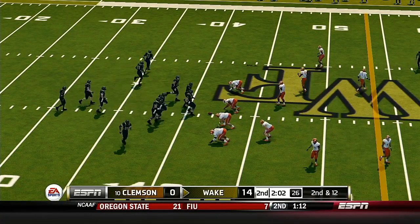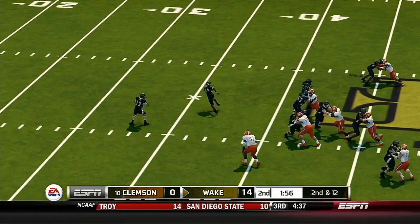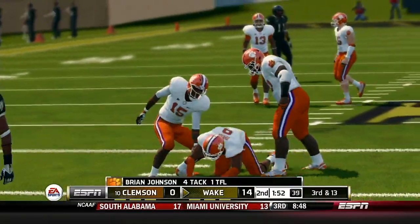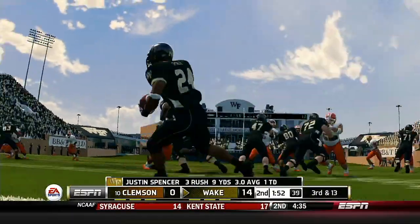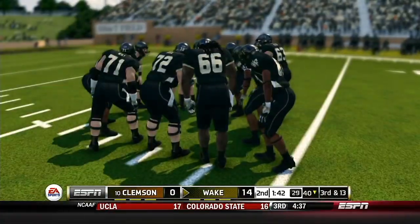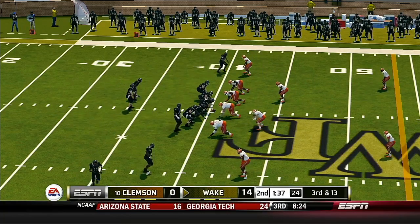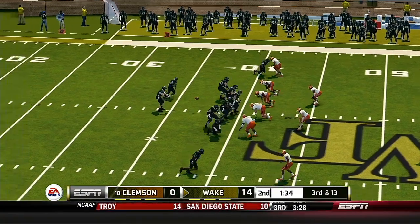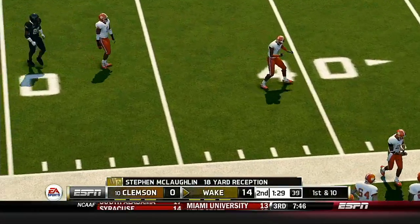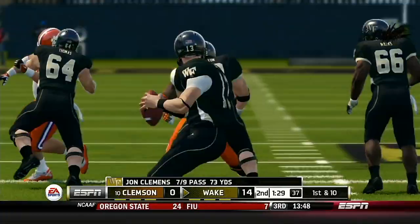Second and 12 coming up here. Ball on the 42-yard line. Spencer takes the give, and they'll get him in the backfield. That is a loss of 2 yards. That'll make it third and 13. Throws in a hurry. Got it. Complete. He's out of bounds. That was a really nice play on the ball by the receiver for a substantial gain and a first down.